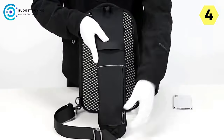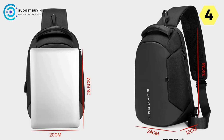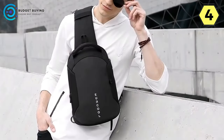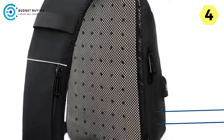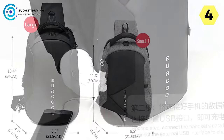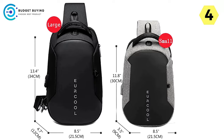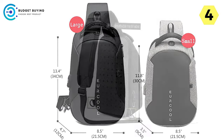Exquisite workmanship. Eurcool's commitment to quality craftsmanship shines through in this chest bag. The 3-layer protective material, consisting of a splash-proof exterior, a sturdy inner panel, and a smooth lining, ensures durability and longevity. The honeycomb mesh elastic foam on the back offers exceptional comfort and breathability, making it a pleasure to wear for extended periods. The reversible strap is a thoughtful touch, allowing for both left and right-handed use, enhancing its versatility.